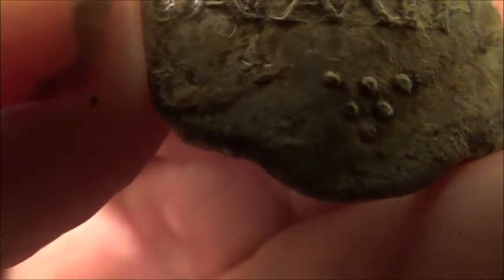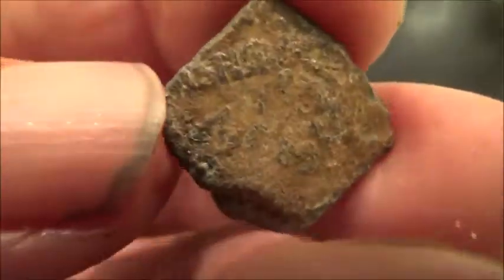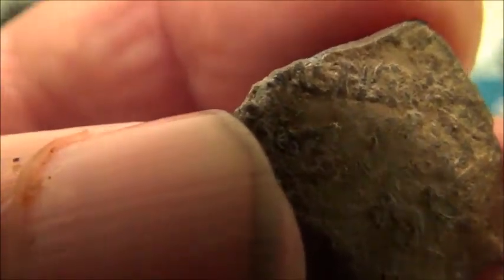It's almost like the crosses on shields where they have pellets. This has got 6 pellets under the name. Never seen that before. Now, next one. You'll notice my camera doesn't focus correctly. That says, what does that say? What do you say?